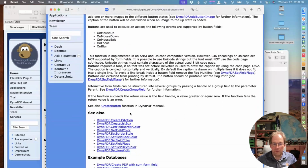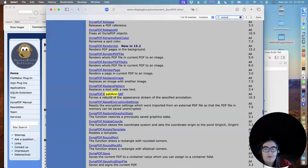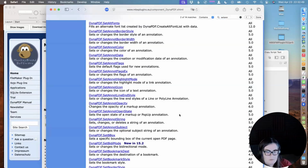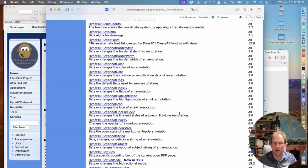And once you have the button positioned, I think you can also move it. No, I'm just looking. Do we have a function to move an annotation? Good question.